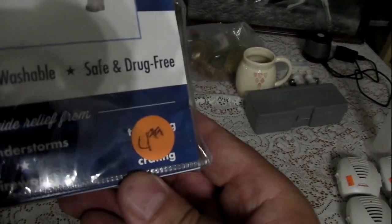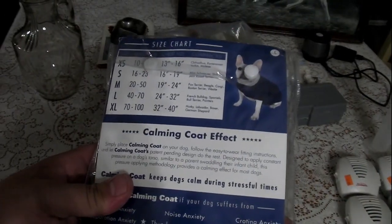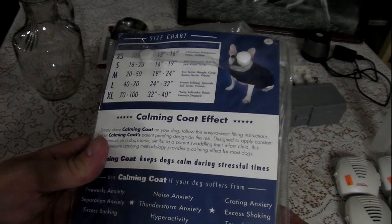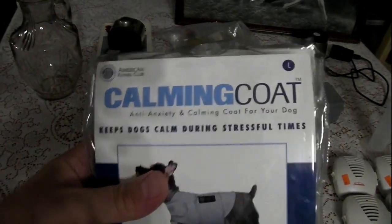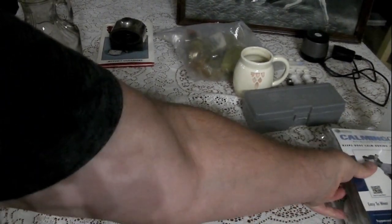So that was $4.99. I believe that was right around $20 or $25 I could probably sell that for. It's brand new, never been out of the box. Okay, so that's a good deal there.